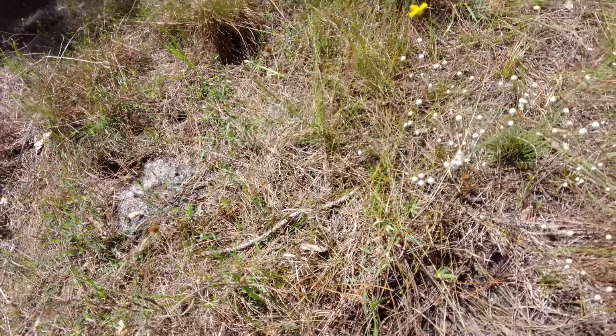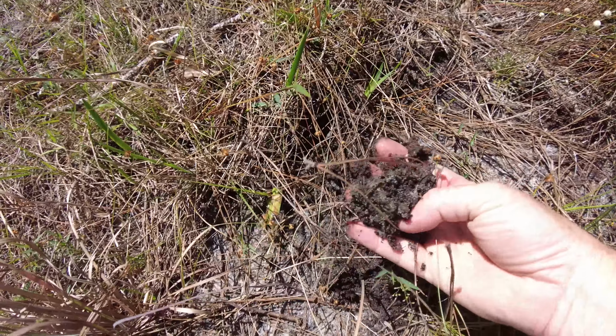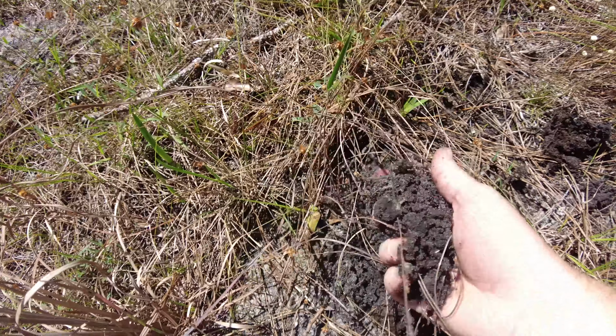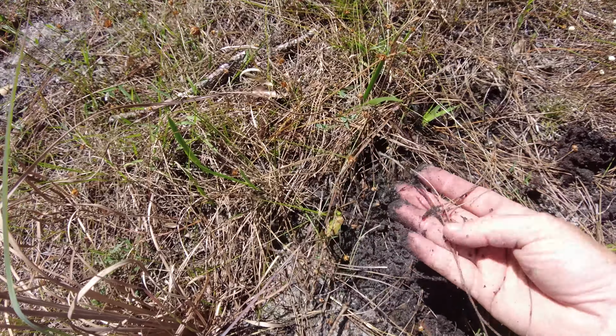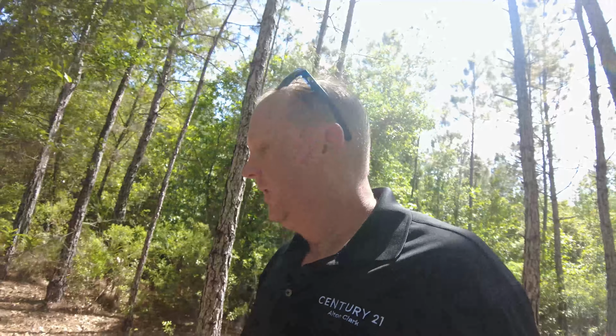So actually, let's go right here. You can see, I just dug that up. There's no water, no wetness, just a tiny bit of dampness in there. My hand's a little dirty now, but yeah, just a tiny bit of dampness, and like I said, that's going to be any property. I have not seen any standing water on this property yet, in no low-lying areas, anything like that. Let's keep walking back here. Let me turn you back around.